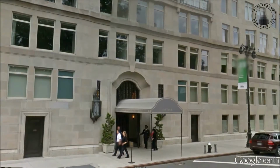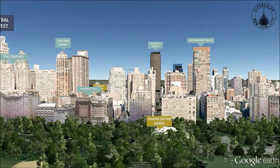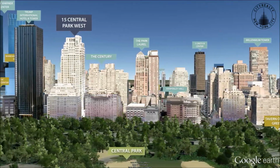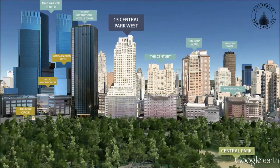The spacious apartments are designed for entertaining, with large living rooms, dining rooms, and kitchens. Kitchens and bathrooms boast top-of-the-line appliances and deluxe fixtures, and the apartments also feature wood-burning fireplaces and custom moldings.